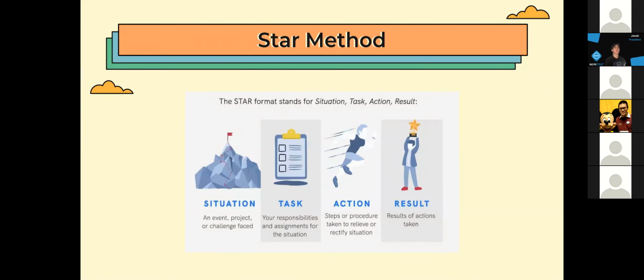So not only is it a good way to explain things, but it fills up space inside of the behavioral interview, because I know it can be awkward to talk to people. You have pauses, you have awkward silence. And so this is kind of a surefire method to keep you talking and to give the interviewer enough to bounce off of, to respond to you, so that you don't get that awkward silence.